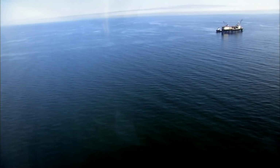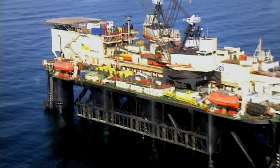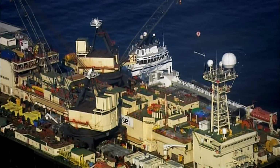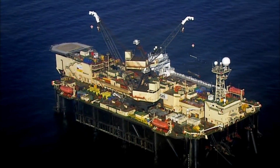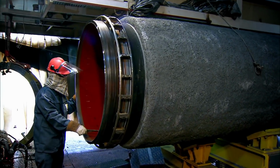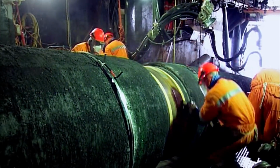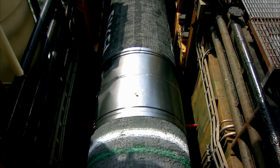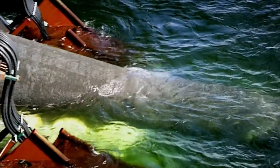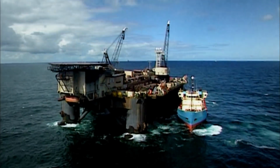UT1 may be the ultimate machine for burying cable and pipes, but to lay them in the first place, you need another maritime monster. Castoro 6 is a floating factory. She houses a production line that joins and welds pipe sections and feeds them out of her stern onto the seabed as a complete gas pipeline. On average, she can lay 2 miles of pipe per day.